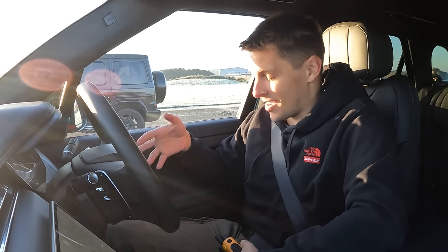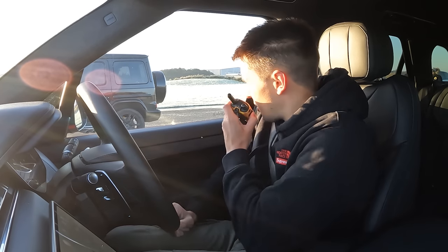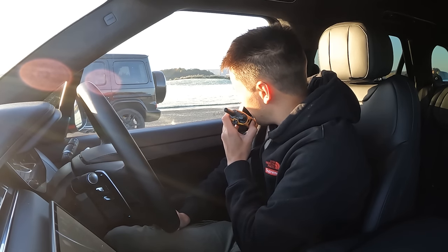Okay, what we're doing now is we're going to do another launch control. We've done one and the V8 is winning, and that is a great surprise to us all. I think it is anyway. We didn't really know. But anyway, we're going to do one more run, and then after that, we're going to go into rolling start. So hopefully we can repeat what we just did. So we're ready. Okay, here we go.